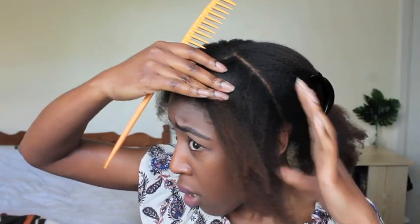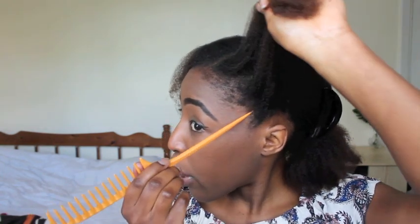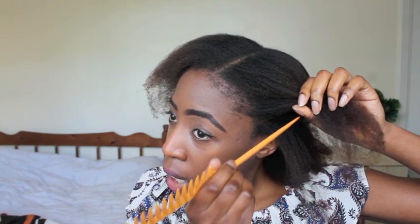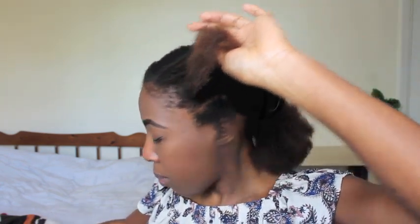So I'm gonna be working in small sections, as you can see. I'm gonna be flat ironing on low heat. So my flat iron, I can adjust the temperature. I've got it at 140 degrees Celsius at the moment, which is pretty low. So it won't get my hair bone straight, which is good because I don't want my hair bone straight. I just want it straight enough to be able to see what I want.